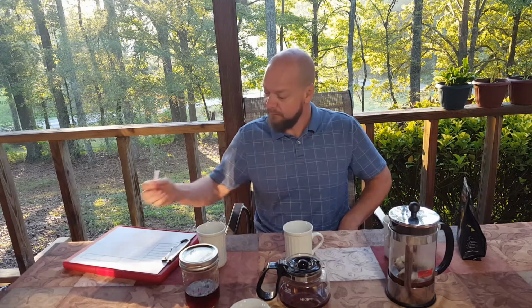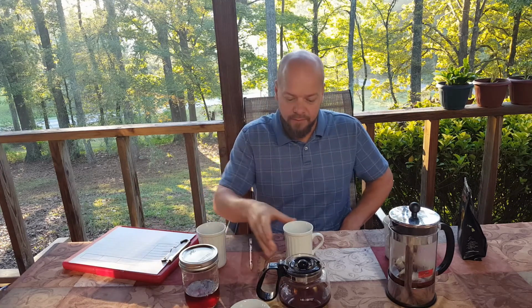It's one of the smoothest coffees that I've had, and as far as drinkability, straight black, because I usually don't drink it black. I usually put heavy cream in it, but this would be fine to drink. And the uniqueness is the same.